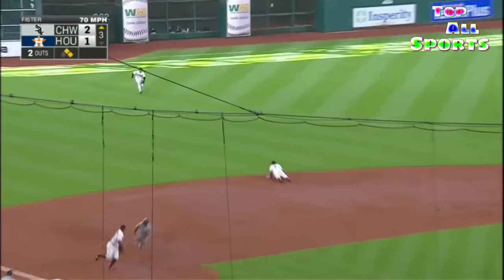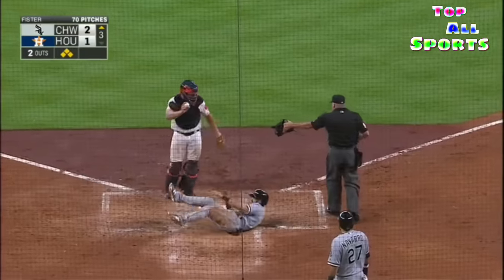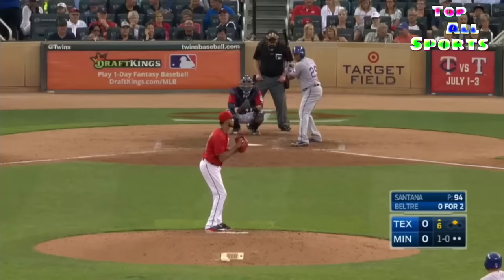Hit hard into left field. There's Marisnik throwing to the plate. And Gattis with the tie. Oh, up and over, and he's out. Adam Eaton. Now 1-0 to Beltran.